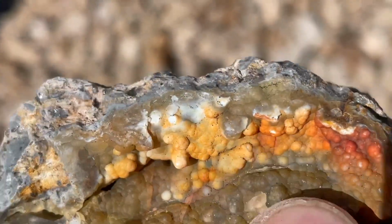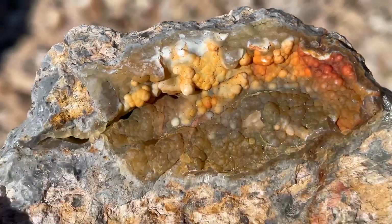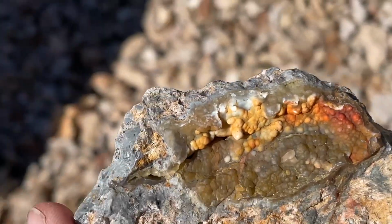It's beautiful, but it's pretty steep. Treacherous is the word. Treacherous. Check it out. This one's got some bots. Got some chalcedony here, and I don't know what kind of mineral this is, that's the orange, but some of them actually have different stuff inside of them.